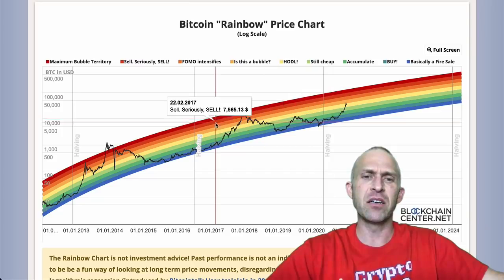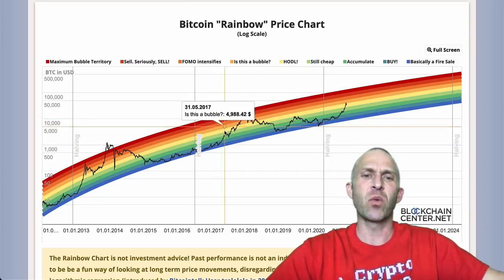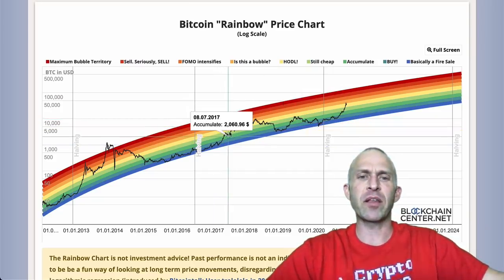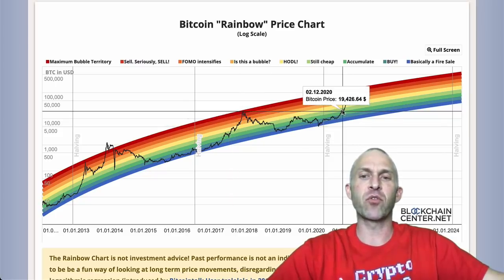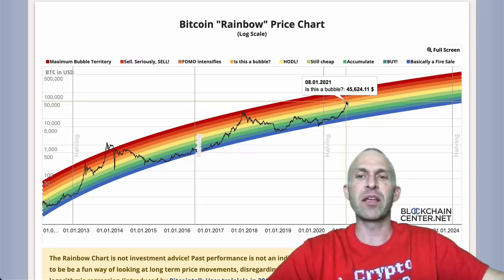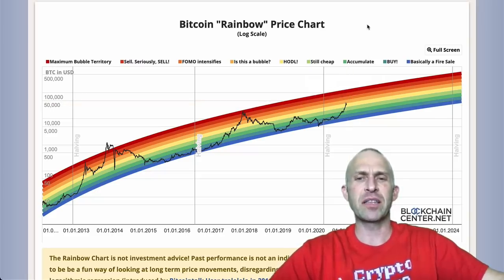As you can see, let's take a look here at the last one. When it was going up to the yellow, had a pullback there. When it was going up to the orange, had a pullback there. Same thing here. When it was going up from dark green to light green, had a pullback there. Yellow to orange, pullback there. So these price points are pretty interesting.